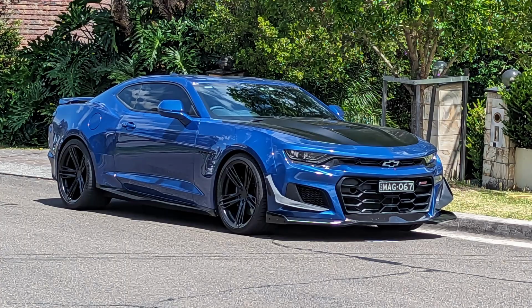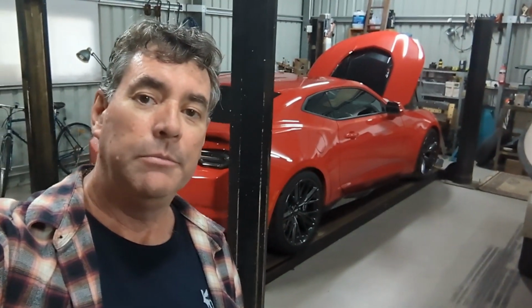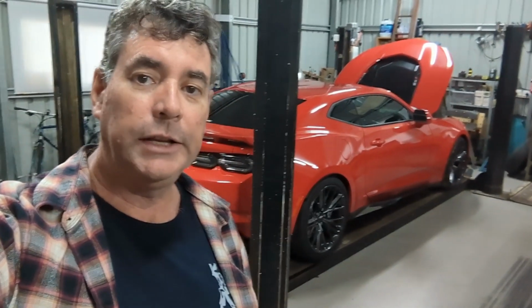So there you go. I was a little bit upset when I said goodbye to my blue SS. I'd done a lot with that car, and I was very proud of it, and used to get a lot of comments, good comments about it as well.